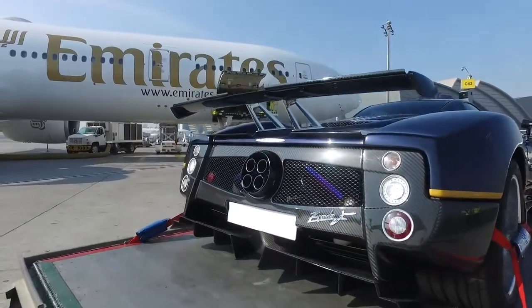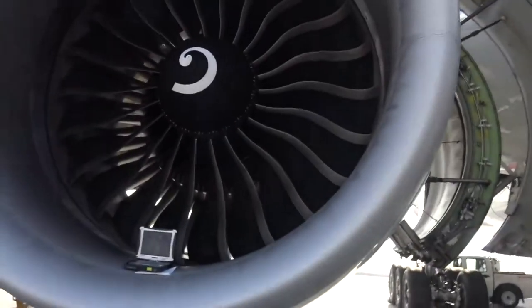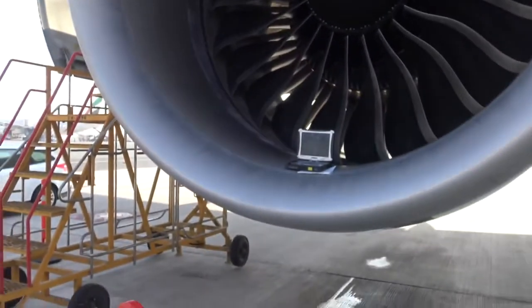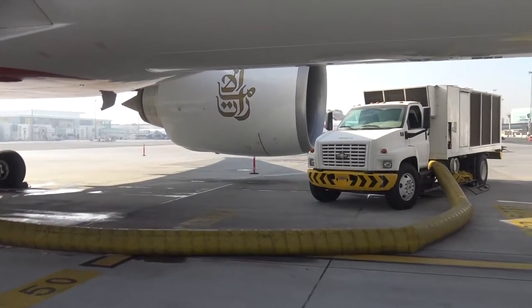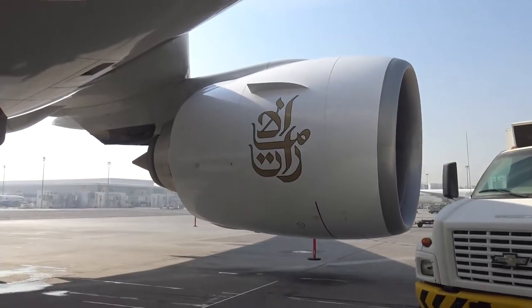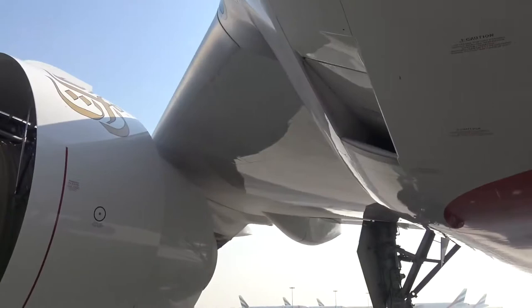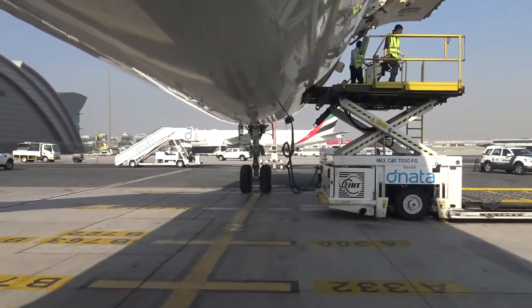Right, I know today is all about the Zonda, but just while we're boarding this plane, I'm right by the engine of this plane. Look at the size of this thing. It's absolutely massive. You can never have an appreciation for just how big it is. To give you some context, that truck is a similar size to that engine. Absolutely awesome. This is immense. Look how cool this is.